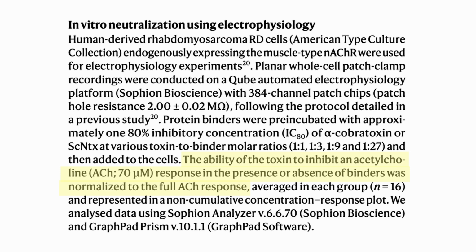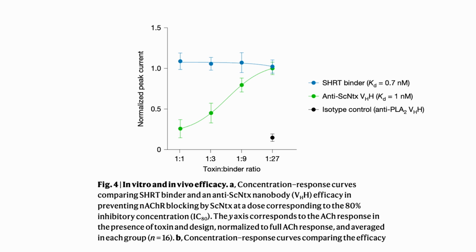Experimentally, if this works, we expect to see a current that's consistent with the acetylcholine control. If unsuccessful, then the current will decrease because the alpha neurotoxin is binding to the target receptor. In figure 4a, we have the short-chain alpha neurotoxin, SC and TX, experiment with its corresponding binder, short.